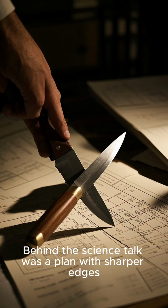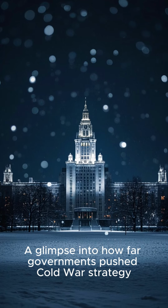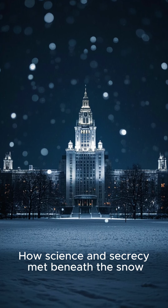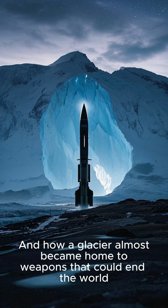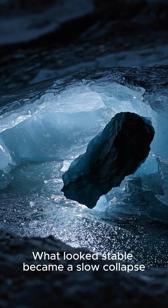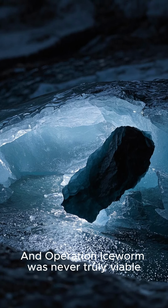Behind the science talk was a plan with sharper edges, a glimpse into how far governments pushed Cold War strategy, how science and secrecy met beneath the snow. They are frozen in time, waiting to thaw, and how a glacier almost became home to weapons that could end the world. What looked stable became a slow collapse. Camp Century was not safe, and Operation Iceworm was never truly viable.